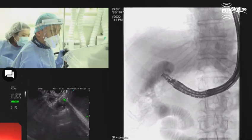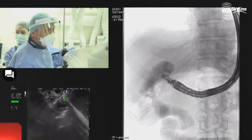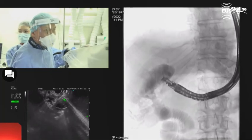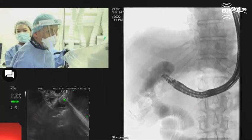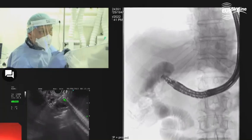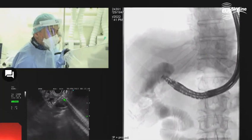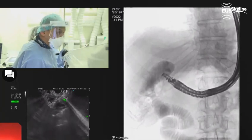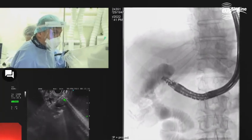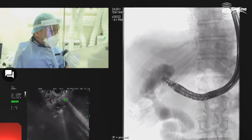How about balloon occlusion method for this case? Oh, for balloon occlusion, we need to have the guide wire in a device in the proximal afferent limb. So we need to insert a scope all the way down there first. I think right now it's a bit more distended. Maybe possible.